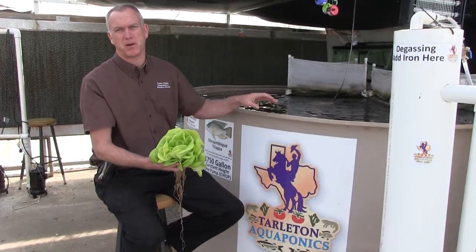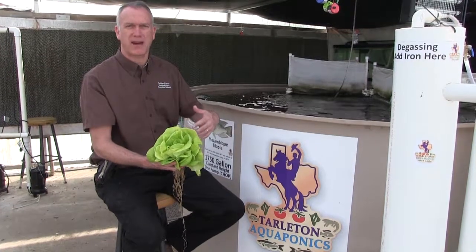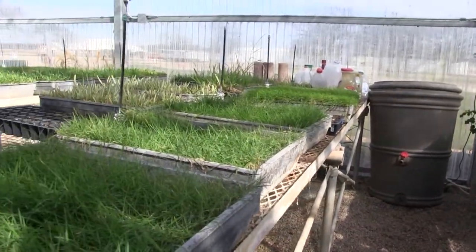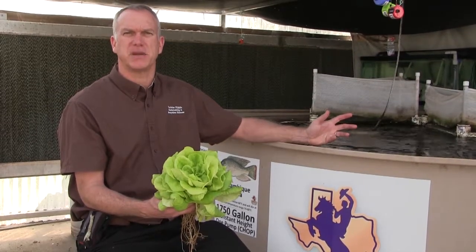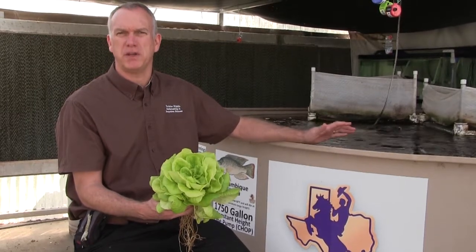Rainwater is a little bit more healthy for the plants because the groundwater has a lot of minerals in it that make it difficult to lower the pH. So in the greenhouse, we're looking at lettuce that we're growing in aquaponics. But I could grow higher cropping plants like tomatoes, cucumbers, pepper, and strawberry, which are all fruiting plants.